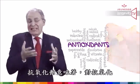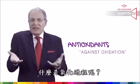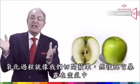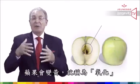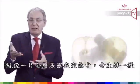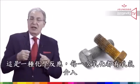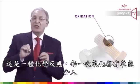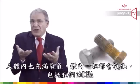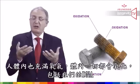So antioxidant means against oxidation. So what means oxidation? It is what's happening when we cut an apple and leave it exposed to the air. The apple becomes brown. We call it oxidation, exactly like a piece of metal which will become rusty when exposed to the air. This is a chemical reaction which happens each time that oxygen is involved. And oxygen is involved everywhere in our body. It will oxidize everything, including our DNA.